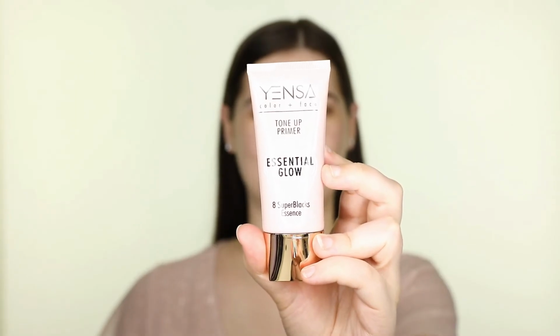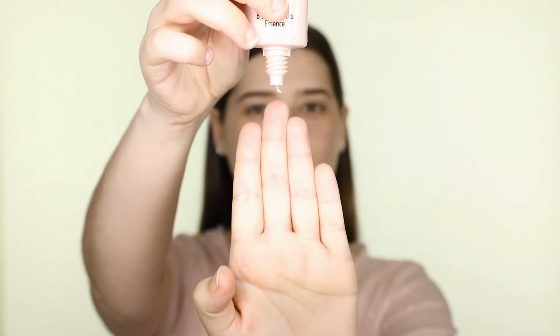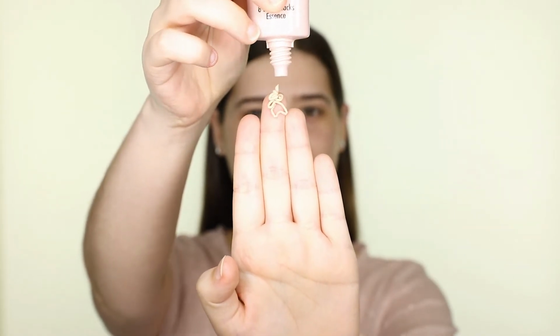Next, I'm applying the Yensa Tone Up Primer. This is powered by 8 Super Blacks Essence. It's supposed to help minimize the appearance of pores, fine lines, and wrinkles. This would be really nice to wear alone because it has a bit of pigment to it as well.